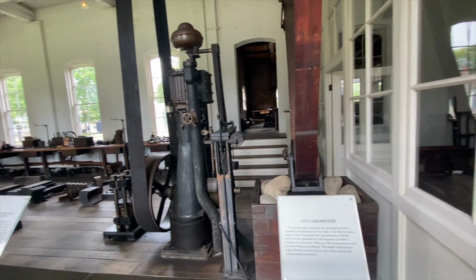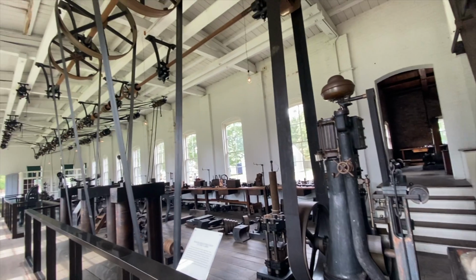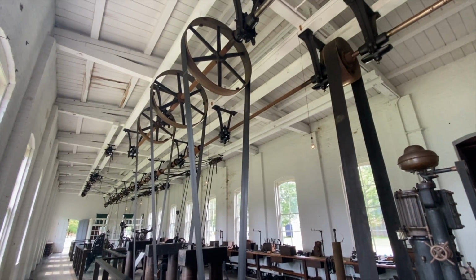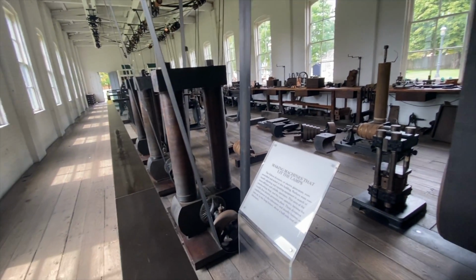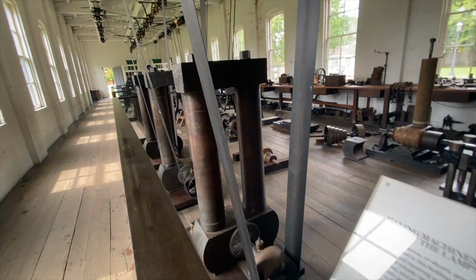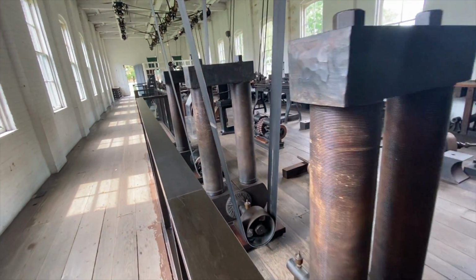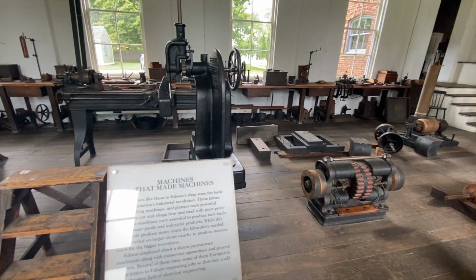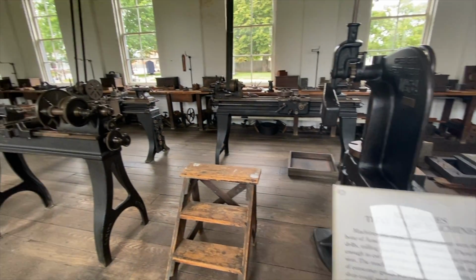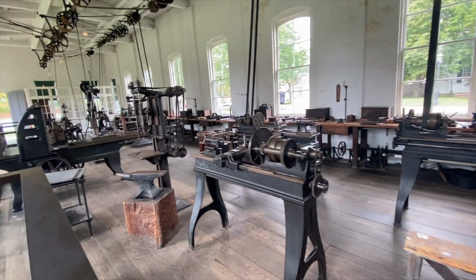After America moved into the Industrial Revolution, and as the machines gave way to computers and all these different things, Henry Ford never wanted us to forget where we started from. This equipment here is what started the American Industrial Revolution.